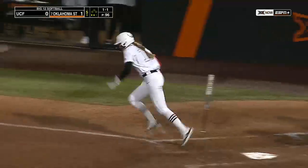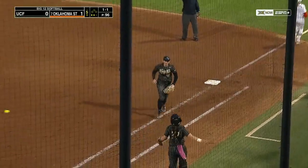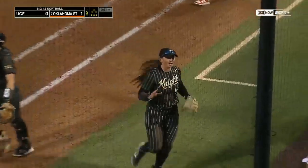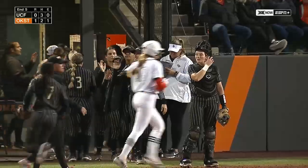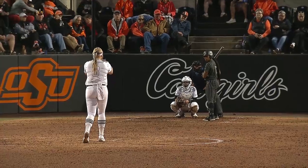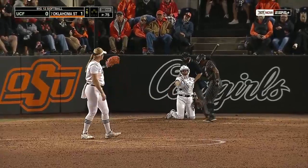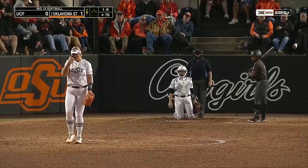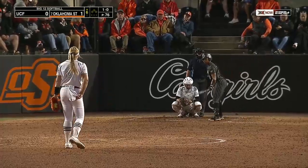1-1 pitch. Ground ball to third. Cody has it to first in time, and that will retire the side for Oklahoma State as they go down in order. It's 1-0 Cowgirls. On ESPN Plus, you have the ability to jump around and see all of those games. Get started here in the top of the 6th. Cody digs in. First pitch, a ball from Kilfoyle.